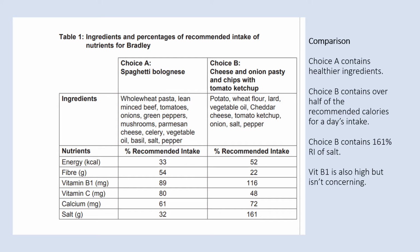So here is the first table given. You have choice A and choice B. Choice A, spaghetti bolognese. Choice B, cheese and onion pasty with chips. Now, just looking through, I'm spotting things like the fact that choice A contains healthier ingredients. It contains lots of vegetables. Choice B, the pasty and chips, contains over half of the recommended calories for a day's intake. And choice B contains 161% of the recommended intake of salt. And I also noticed that vitamin B1 is also high, but that isn't a concern.